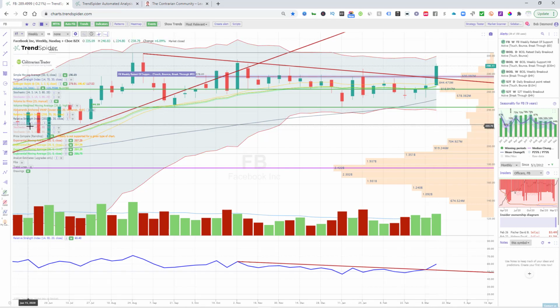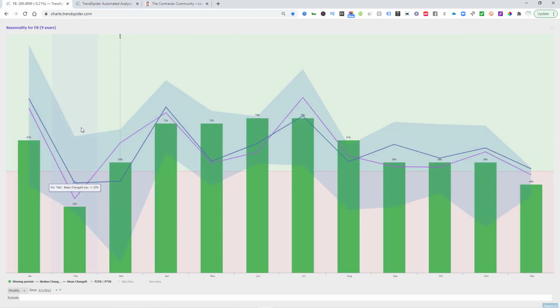Now, I mentioned earlier that this is a seasonality trade. Let's bring it up. This goes back 9 years. February is a horrible month. It improved slightly in March. But then April through August are very, very strong months seasonally for Facebook. On average, I would say around 71, 72% up over the next several months, April through August. That's pretty positive stuff. This is powerful information.